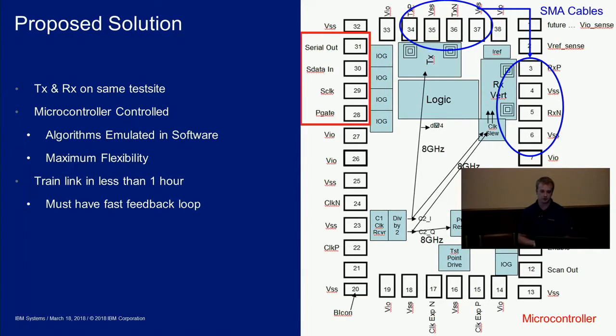So our proposed solution to characterize these algorithms is to put a TX and RX on the same test site. And here's an image of a test site that we would create, and we would put this on a wafer, and we would be able to land our probes and test this. So if you look on the upper right-hand side, you can see we have a TX and RX, TX on the top and the RX on the right, with some logic in between.